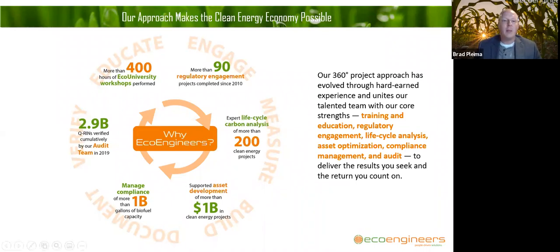I won't go through each one, but we do a lot of training and education, regulatory engagement. A big one that we do is the life cycle analysis. So the carbon intensity, that carbon footprint that Patrick mentioned, is very important for these dairy opportunities. We do that preliminary or final CI, carbon intensity assessment. We help support the design and the construction, really setting these things up to generate all of the credits that we're going to talk about today. And then when the projects are operational, we can register them into the various programs and do ongoing audit.